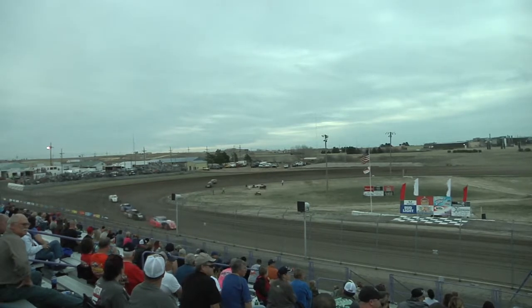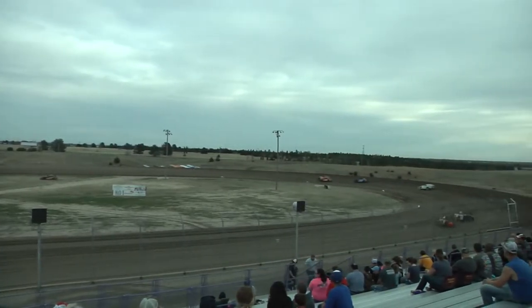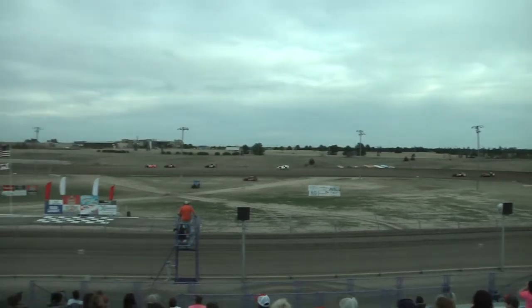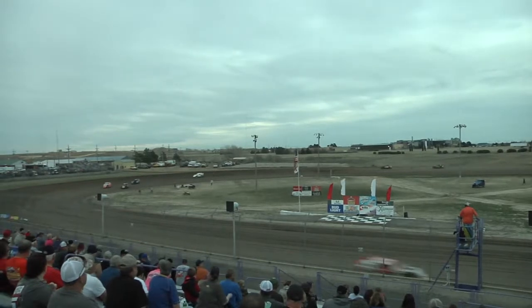Three-way battle for that second spot forming as Watts just drives away. Got a full straightaway advantage over the field. Walt going to try it low on Peck one more time in 1 and 2. They're going to go down the back straightaway. Peck has that second spot. Walt wants it. He's going to try the bottom side in 3 and 4.